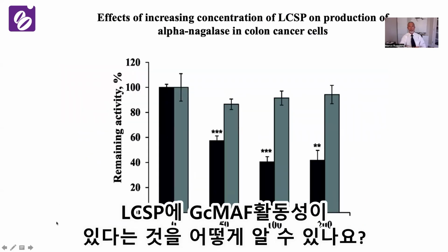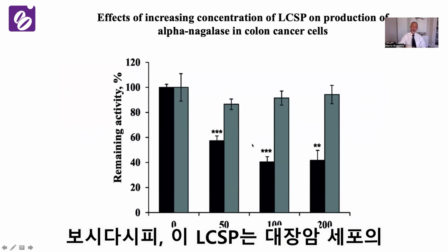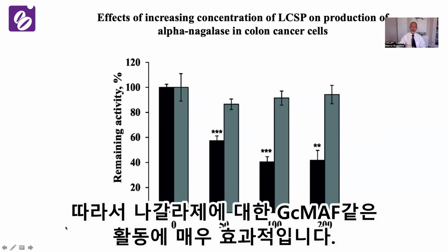How do we know that the LCSP has GcMAF activity? Not simply because it looks like a chondroitin sulfate. There have been experiments on colon cancer cells, and as we can see, there is a dose-dependent inhibition of the alpha-Nagalase from colon cancer cells by this LCSP. Please notice these are micrograms, so very, very tiny amounts. So it's very, very effective in its GcMAF-like activity against Nagalase.